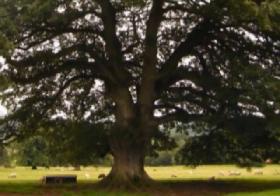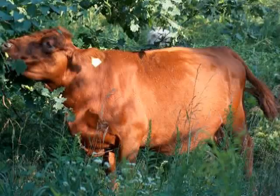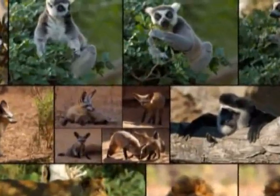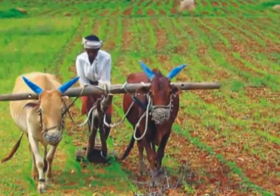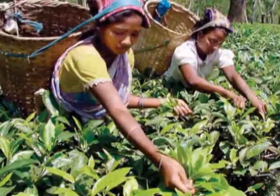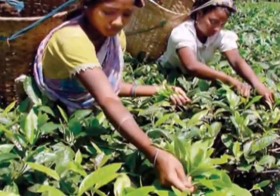Soils of India. Plants grow in soil. Animals depend on plants for their food. Thus, all living things on the earth, including us, depend on the soil for our food. We also depend on the soil for many other things.